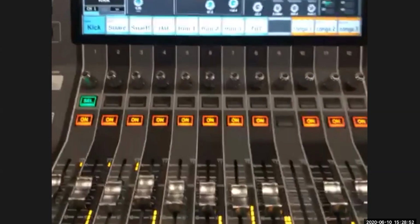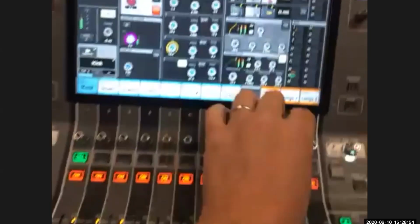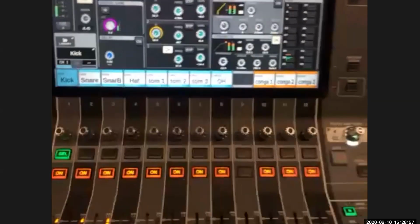So I talked about there's so many things to cover. There's 2 rows of encoders on the 7 and the 10. The top row's tied to the screen.